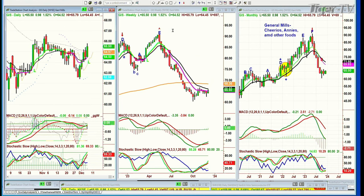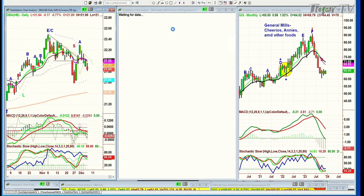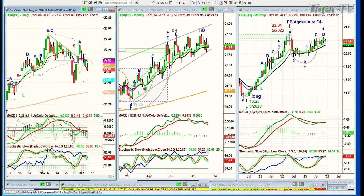But look at the low. Look at that. General Mills, Cheerios, Annie's, and other foods made a high at about 90 about 7-8 months ago, and is now trading down in the 60, 65 area. So it just said to me that at some point, if the DBA actually starts to take out the 21.42 200 period exponential moving average, says 21.99, that's not only going to tell me that it's broken this uptrend support line, this inside track propellant zone, but it tells me that there should be some deflationary aspect. So together with crude oil, we're going to watch this closely.